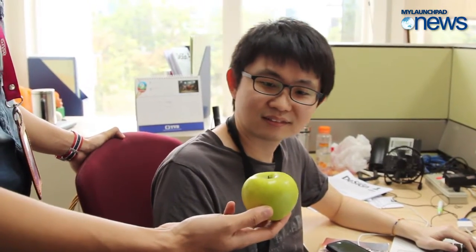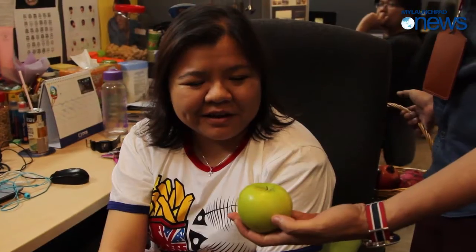Ini buah apa? Tahu tak? Apple. Dalam bahasa Inggeris? Apple. Okay, apple hijau? Ini bahasa Inggeris? Green apple. Alright. Are you sure this is green apple? Looks like it. Yeah, green apple. What do you call Malay? Apple hijau.